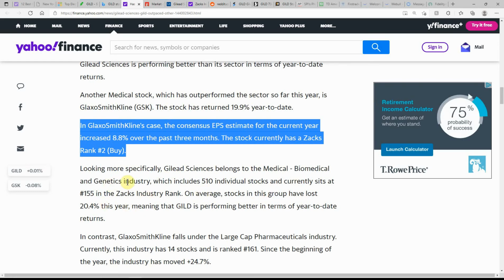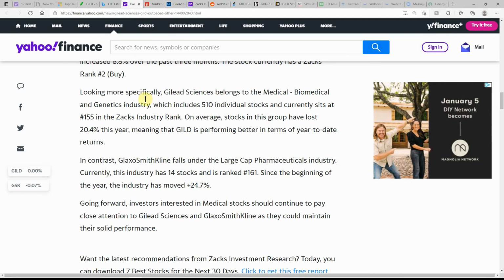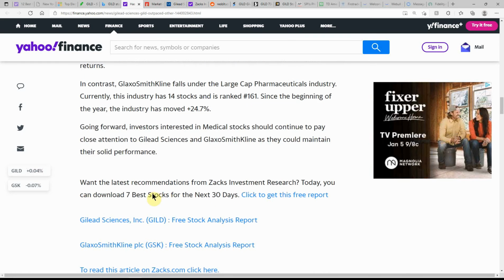But this goes over the biomedical and genetics industry, which includes 510 individual stocks and currently sits at number 155. So Gilead's got a lot going for it. Almost makes me wish my Pfizer shares were Gilead now, with the way it's performed, and it might be a little bit more of a dividend as well on this one, so that I would have to check into also.